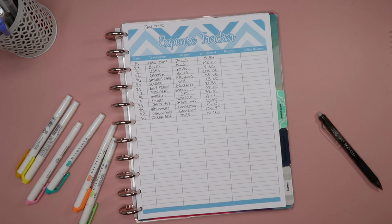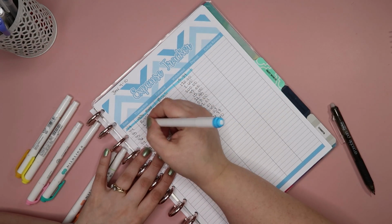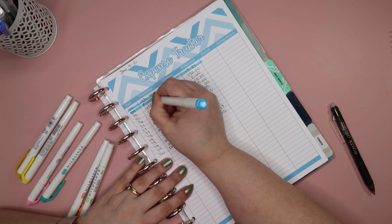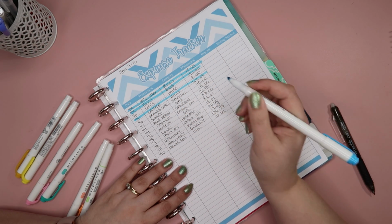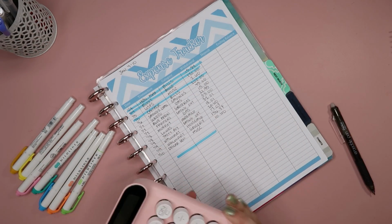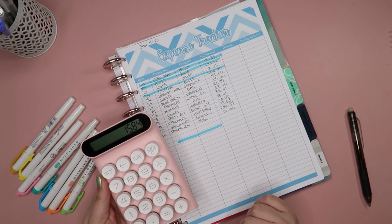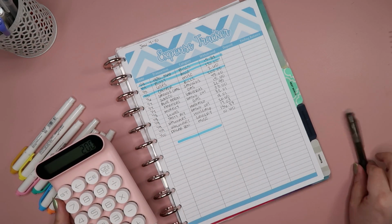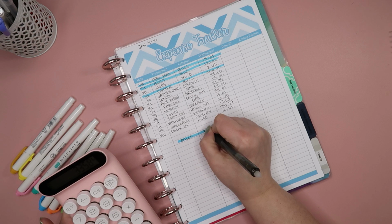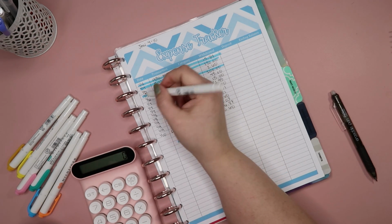So first up, we'll do bills. I'm just going to go down the line and highlight all of the bills. And we'll just add them up. And look, you guys, I found my calculator. All right, so 1584 plus 120 plus 200. I believe that was all of the bills. And that total is $335.84.